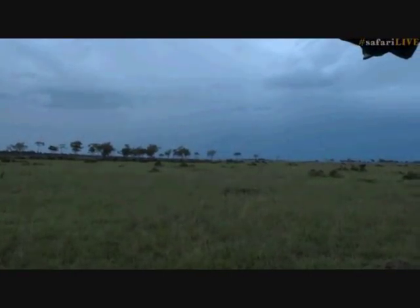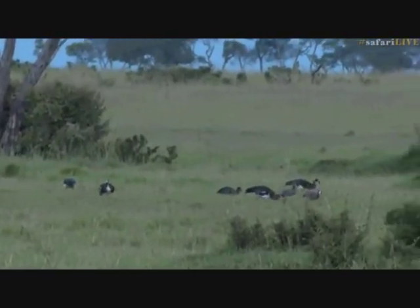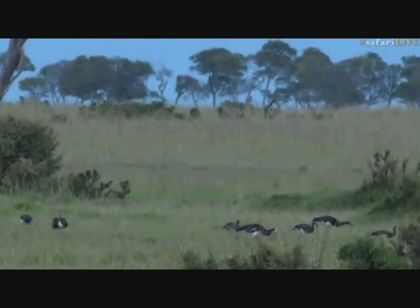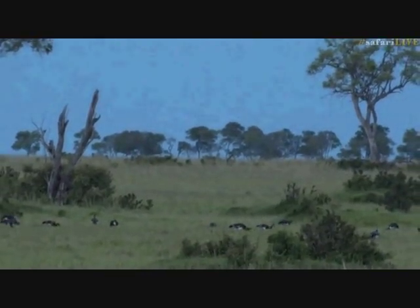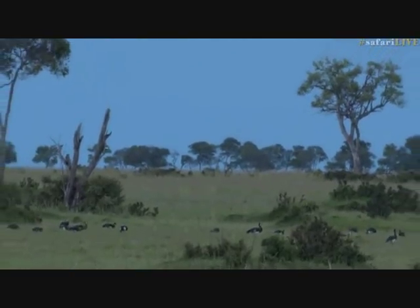Just zoom straight, middle frame. Here we go. A flock of spurwing geese, out grazing on the grasses. Now that's a really nice find this late in the game. Not something we were expecting to find. There's a lovely big flock of spurwings.